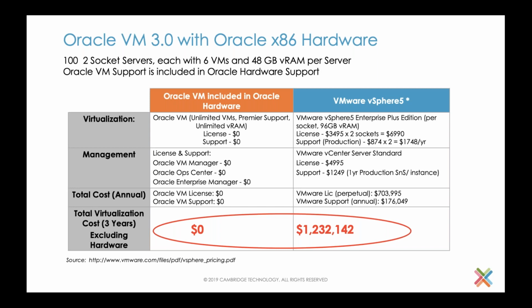So these are some of the interesting numbers which we talked about earlier. Oracle VM running on x86 hardware with 102 socket servers, each with 6 VMs and 48 GB virtual RAM. With Oracle VM, support is included. So if you see, there are hardly any spends in terms of getting the support for the licensing and Enterprise Manager. Whereas if you have a similar comparison with VMware, VMware would need a license for 2 sockets, and it also needs support separately purchased. And VMware vCenter to manage your cluster environment comes with additional licenses and support. And these are perpetual and annual.